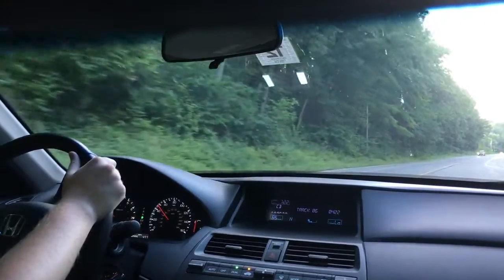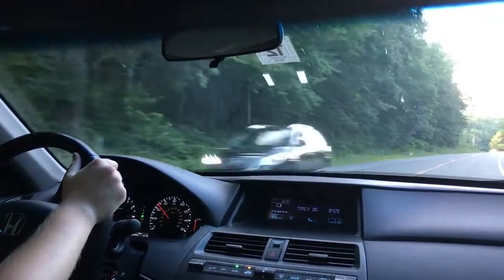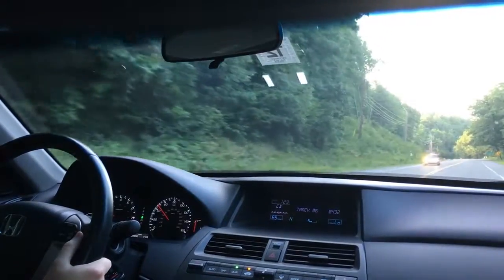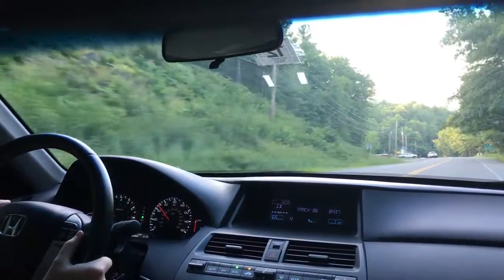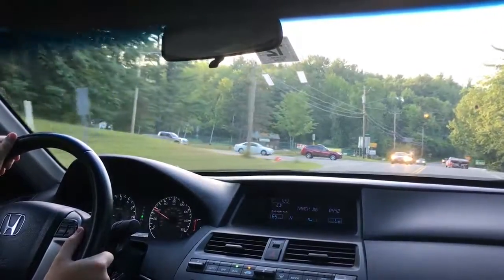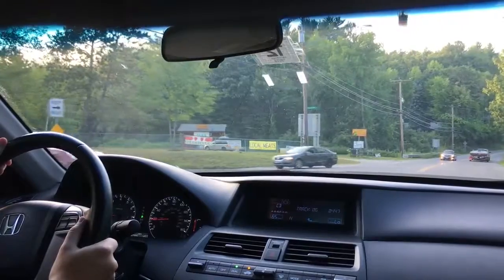Let's see. What else? I'm thinking of having the car detailed before I go back to school, just because I think it'd be a nice little treat for myself and for the car. There are a couple of good detail places around my area. I just gotta get a few quotes on how much it would be. Not that the car is really that dirty, it's just never been professionally detailed before, and I think it would be really nice to have it looking almost back to brand new again.